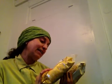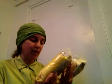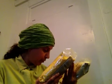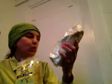Polenta is more of an Italian type dish, and I've done polenta with other vegetables too. And it's a nice option as something different to use. So that is the corn polenta and the cornmeal.